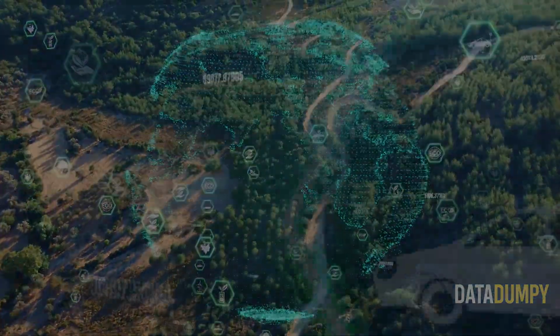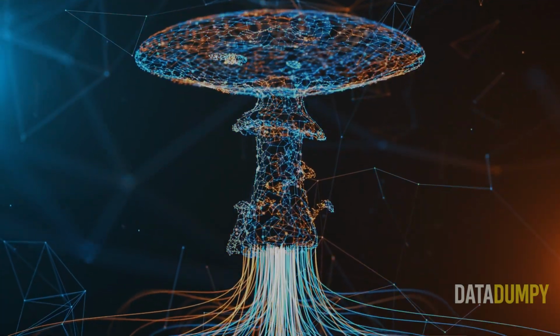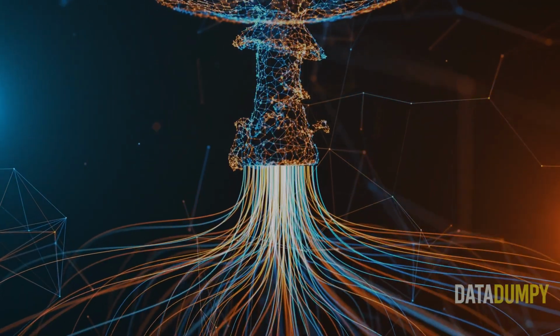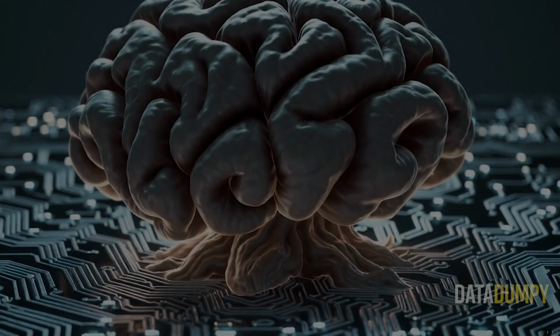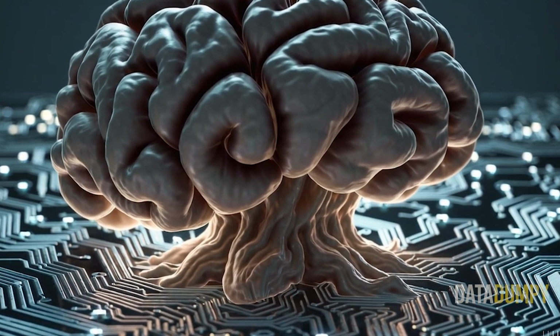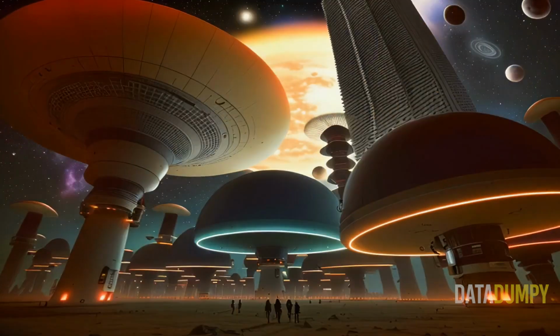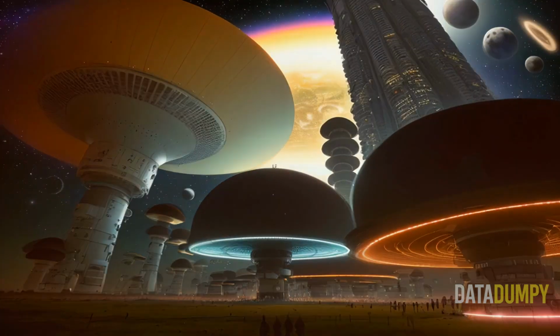This is where it gets spooky. If a fungal network can compute, and it can store information, and it can adapt, evolve, respond, what's the difference between a living network and a thinking one? Are we on the edge of a new kind of AI, not made from metal, but from life?